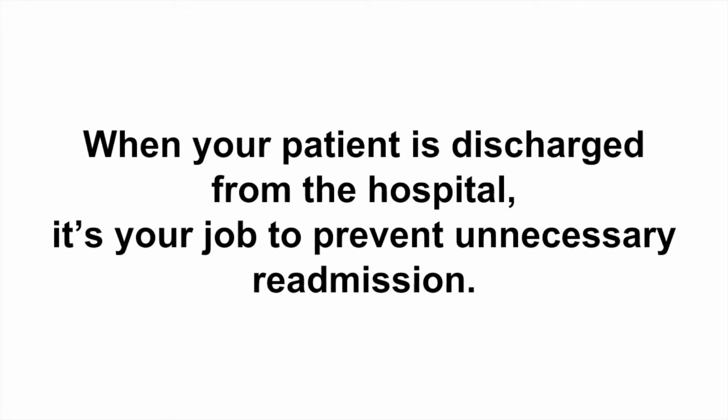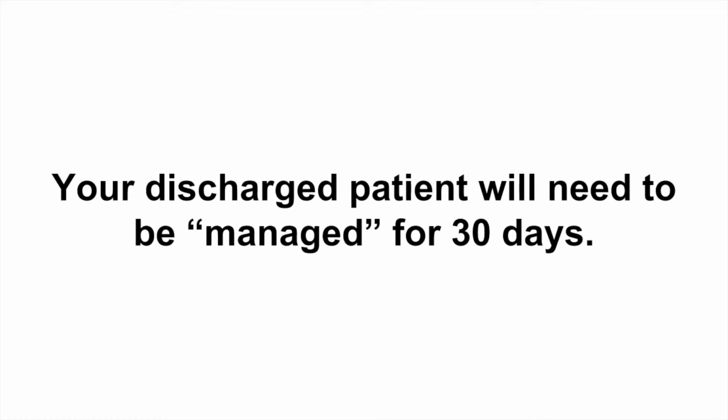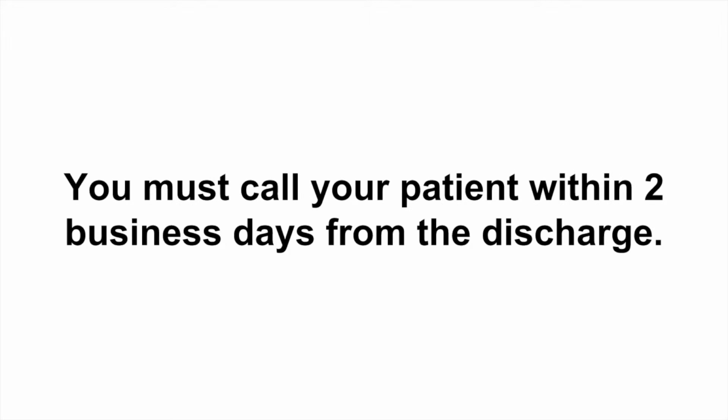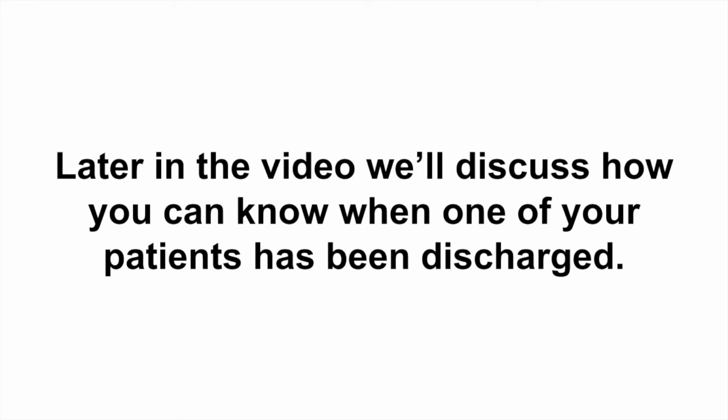So, let's get started. When your patient is discharged from the hospital, it's your job to prevent unnecessary readmission. Your discharged patient will need to be managed for 30 days. Medicare will reward you for managing your discharged patient for 30 days and documenting the process. So what does this management entail? Well, number one, you must call your patient within 2 business days from the discharge. Later in the video, we'll discuss how you can know exactly when one of your patients has been discharged.